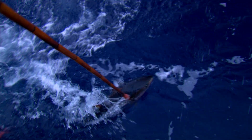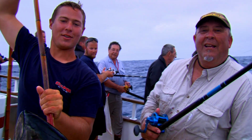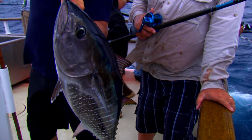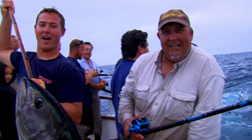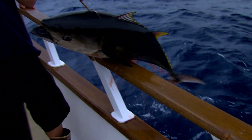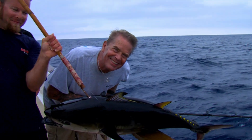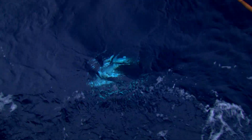Stay up to the rail. There it is. Smile at the camera. There we go. Yeah. Very nice fish. Alright. Worth the fight. Got the big one now, on the 20 pounds. Get in there, Keith. Get close to the fish. All right, there we go. Wind down, wind down, wind down. Wind on it.